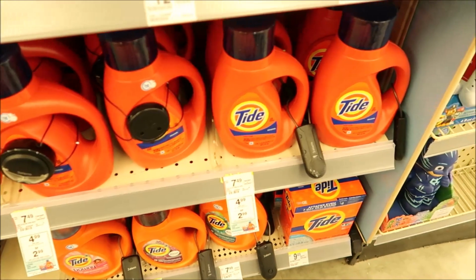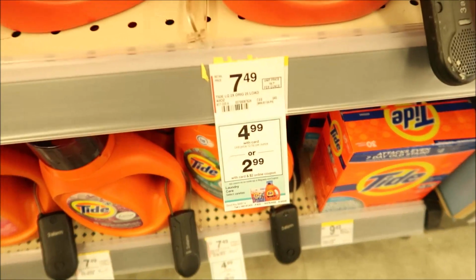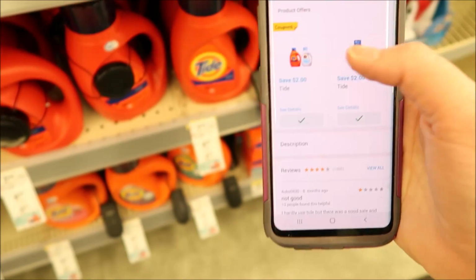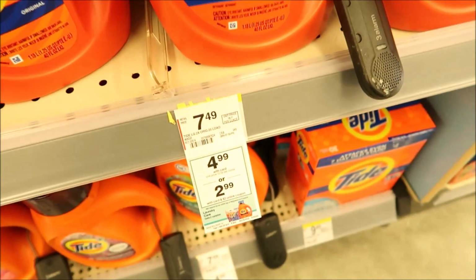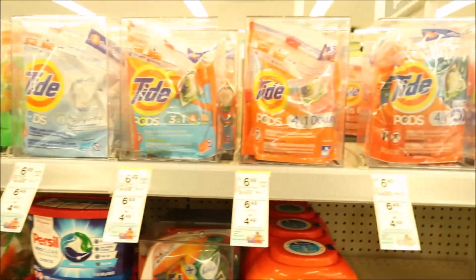The next deal that we have is the Tide laundry detergent. It is currently on sale for $4.99. There is a $2 off digital coupon that you guys can use. There's one also for the pods, so there's liquid and the pods. It comes out to be just $2.99, so that's for the liquid, and then these are for the pods.